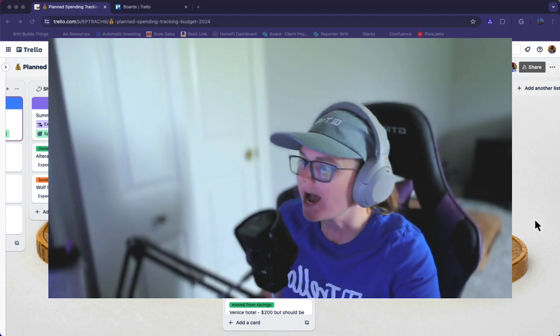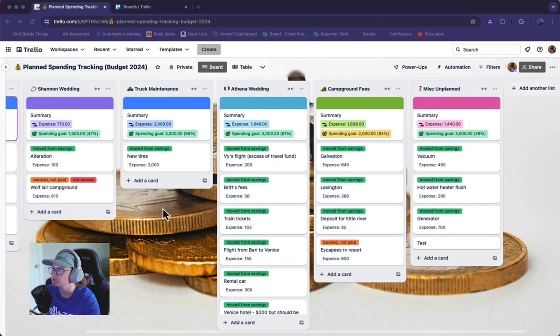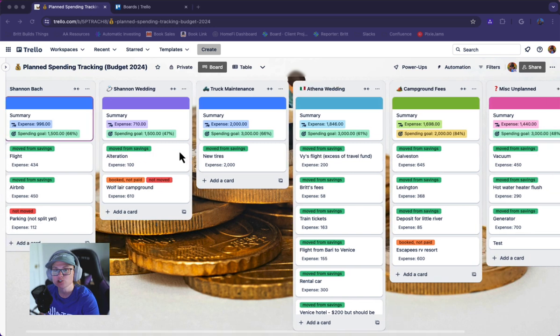So check this out. I don't actually keep track of every expense that I have, but I do like to have these planned spending categories for things that I know are going to be bigger things that I want to spend money on throughout the year. And so I like having goals and keeping track of costs associated with them. And the Colorful Budgets Power-Up makes that super easy to do.